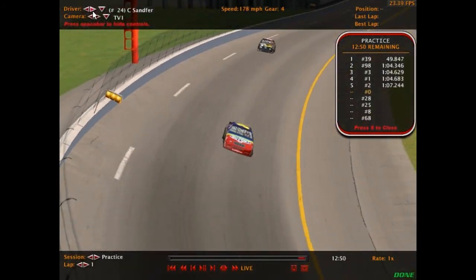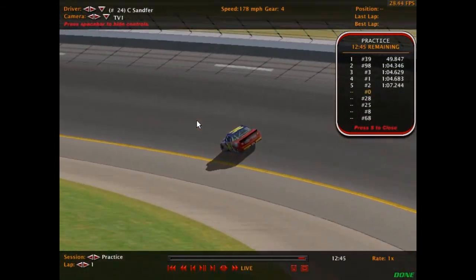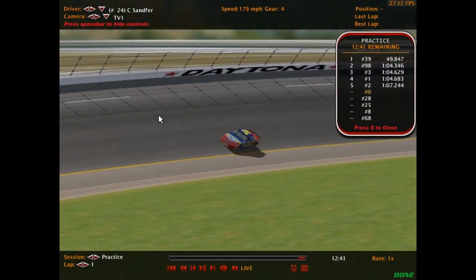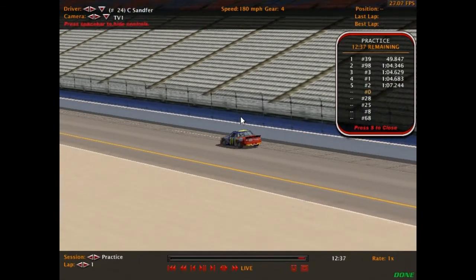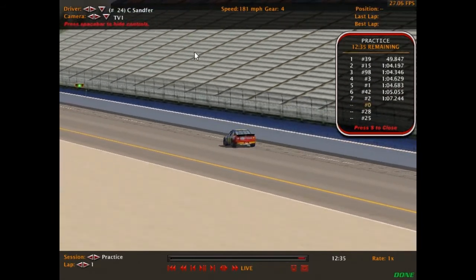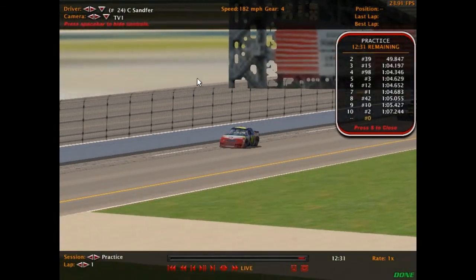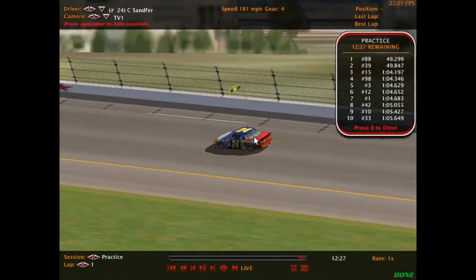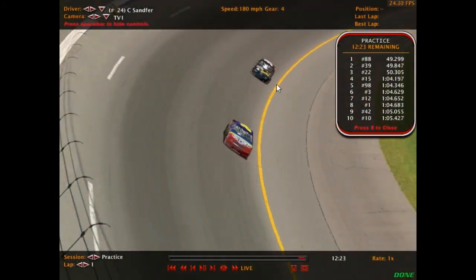Up ahead of him, the 24 of Charles Sanford, man who runs the NRSL Coke Vanilla Cup Series, Reebok Truck Series, and Hooters Series. Driving the iconic number 24 DuPont Chevrolet that Jeff Gordon ran in 1993. Charles has some success here at Daytona.